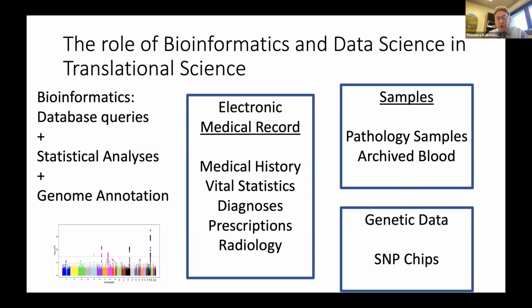either as a result of direct to consumer interest. So I have a 23andMe SNP chip. I also have an Ancestry.com SNP chip. That data is out there for me. I have access to it. And heck, why wouldn't I want to make that available to my physician?